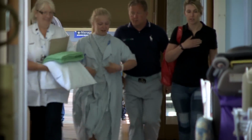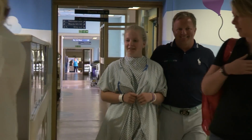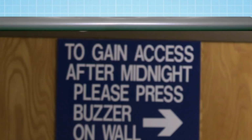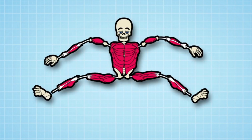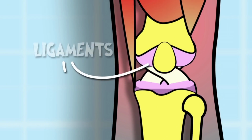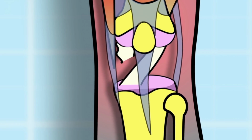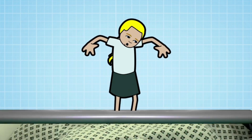And with that, Alice heads off down to theatre for an operation to rebuild her knee ligament using one of her own tendons. Now remember, your body is tied together to keep everything in place. Ligaments tie bones to bones and tendons tie muscles to bones. But Alice's ligament is damaged, making her knee wobbly and unstable.